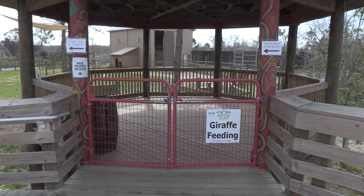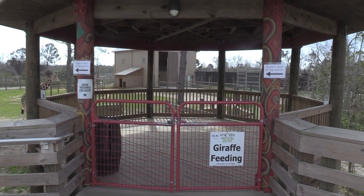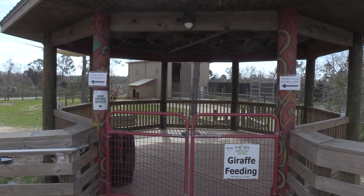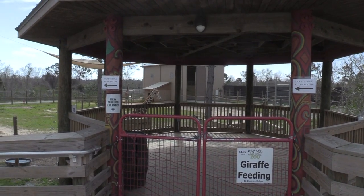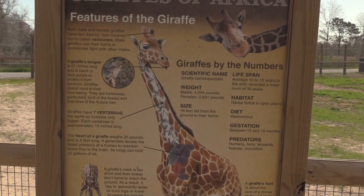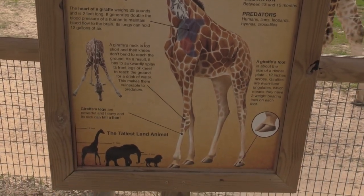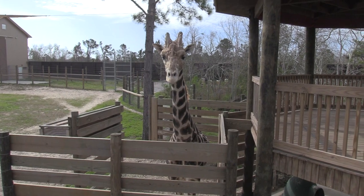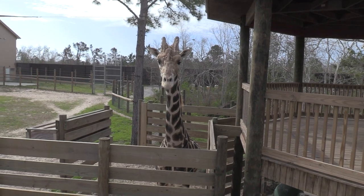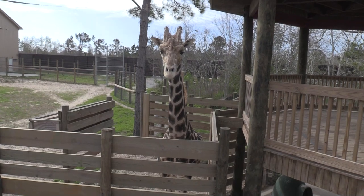Right past the butterfly house, they got the giraffes and giraffe feeding, which is done at two different times throughout the day. See the giraffe walking up here. And our giraffes. Walked over, he's like, all right, where's my food at, buddy? It's not time for feeding yet, I'm sorry. I don't have anything. I have no lettuce to give you yet. I'll come by later, okay? I promise.